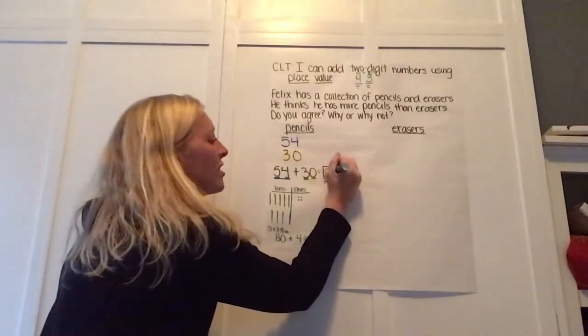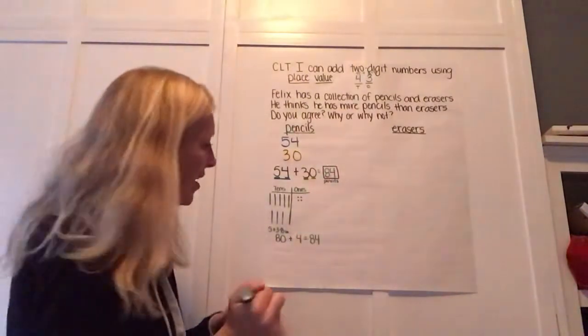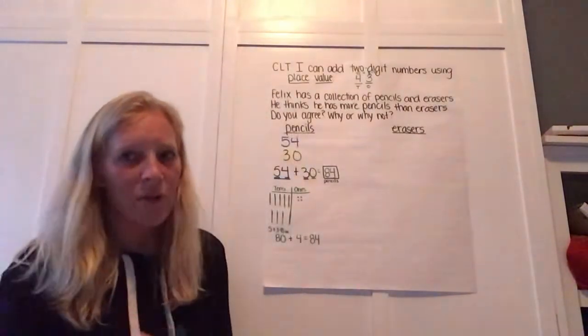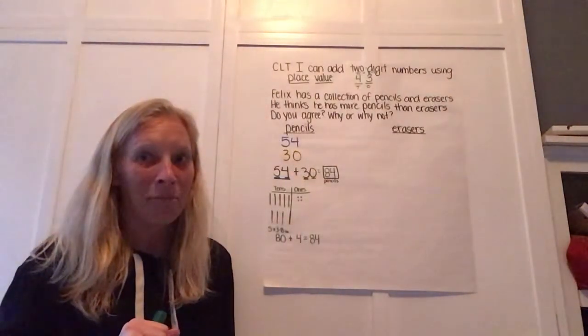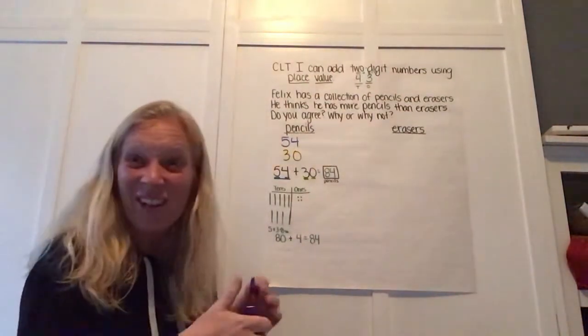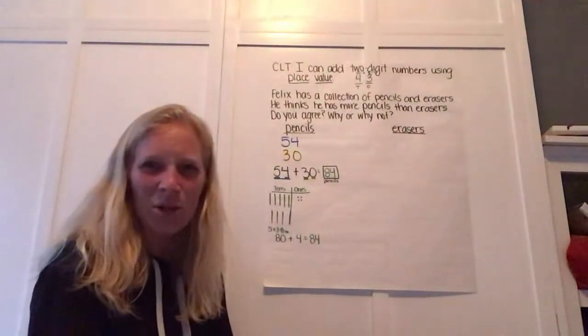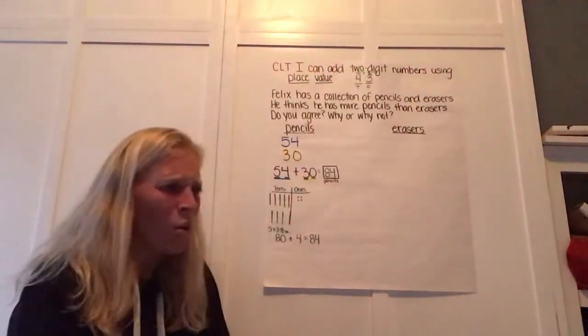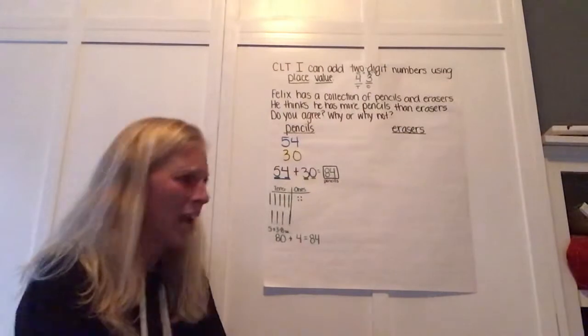I'm seeing some friends out of the corner of my eye, wiggle, waggling. They got 84 too. Who got 84 at home? Did you solve it the same way? Some of you did something a little different. Somebody in here did something a little different too. They were actually counting on, skip counting. What did that sound like when you were skip counting?